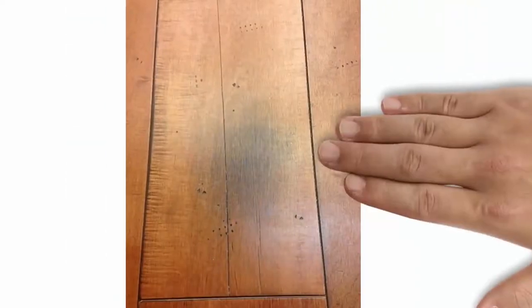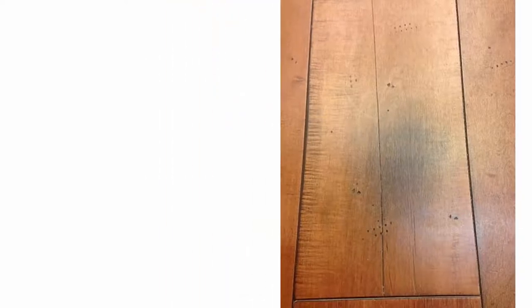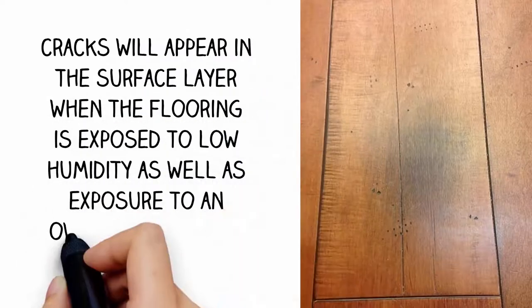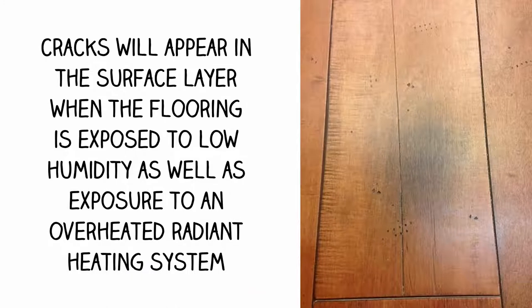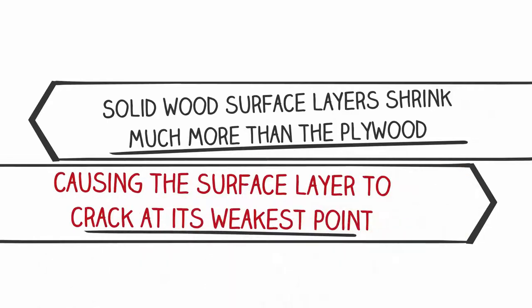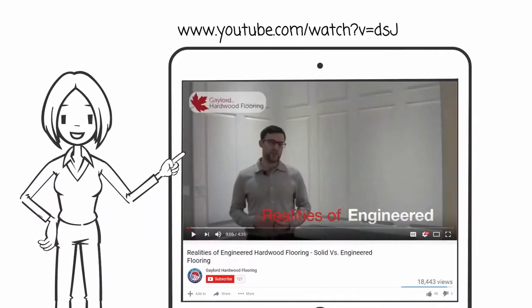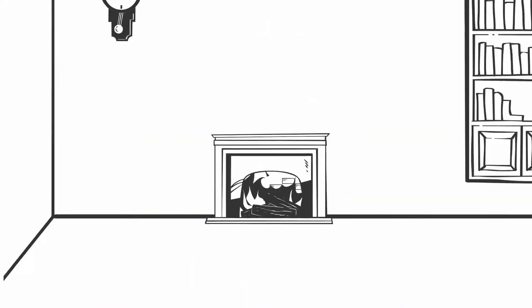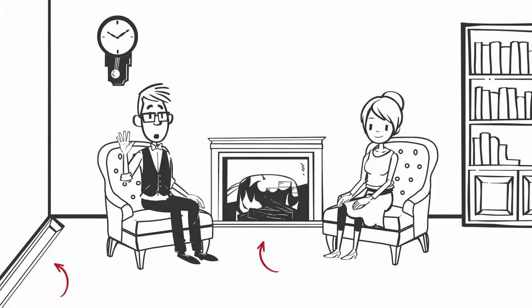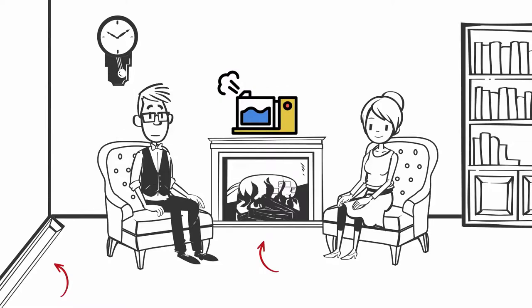Cracking or checking typically occurs at the same time or after cupping. In our engineered flooring, cracks will appear in the surface layer when the flooring is exposed to low humidity as well as exposure to an overheated radiant heating system. Solid wood surface layers shrink much more than the plywood, causing the surface layer to crack at its weakest point. See our video, Realities of Engineered Flooring. Spaces between boards during the heating season is normal and to be expected, especially near or over heat ducts and the furnace. These spaces will be minimized with the use of a humidifier.